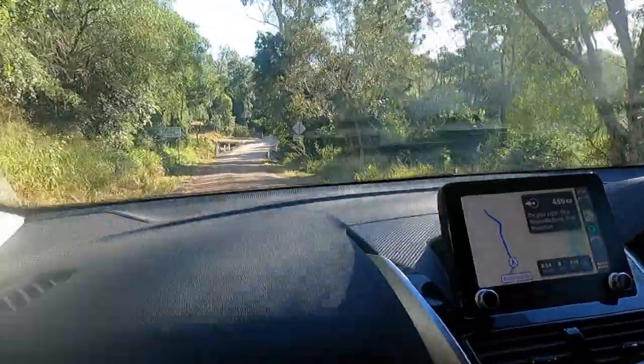500 meters, the destination is on your right. 563 Riverside Drive.